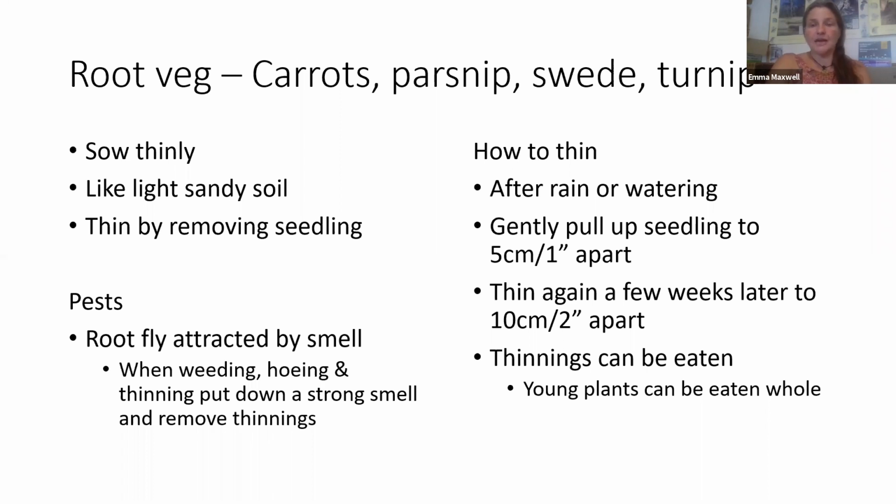So thinning, how to do it. After rain is very good because the soil is wet, it's saturated, and the roots just pull out easily. They gently pull out, and so you're not disturbing them too much. With the beetroot and the radish, when you pull them, you can end up pulling out the whole cluster. So it involves two hands. You're sort of holding that lot down in the soil and you're pulling this one out.